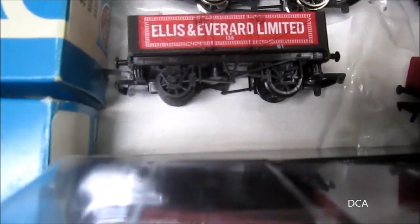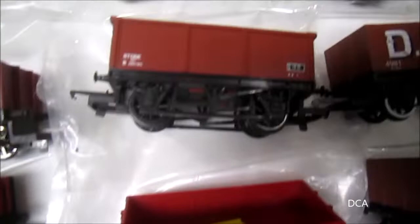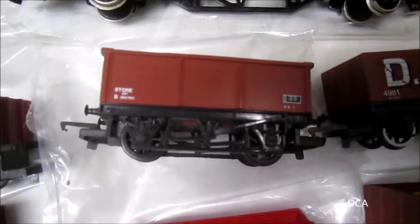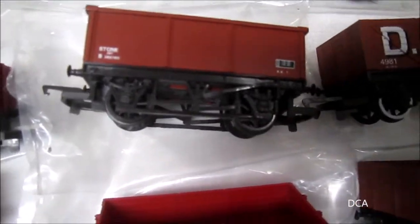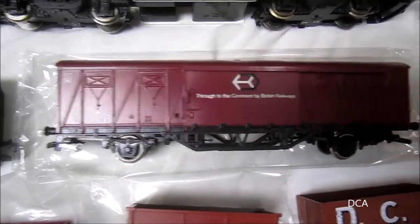Ellison Everard. English China Clays. Another stone wagon. Not sure what these are called, but I liked it.